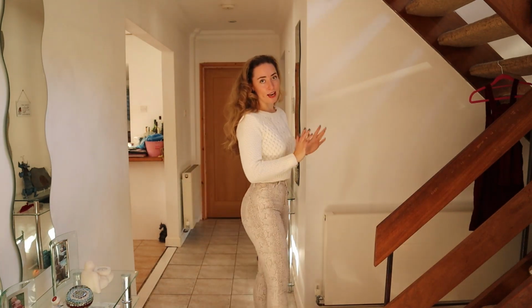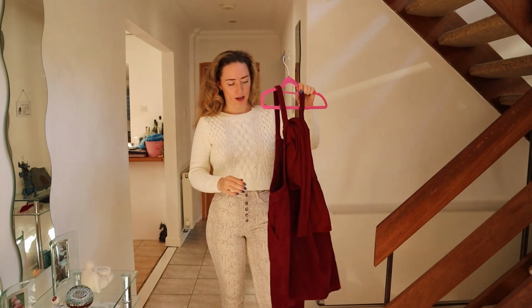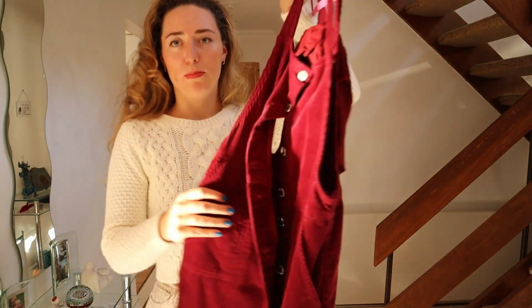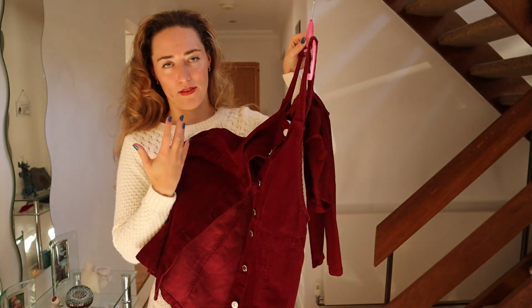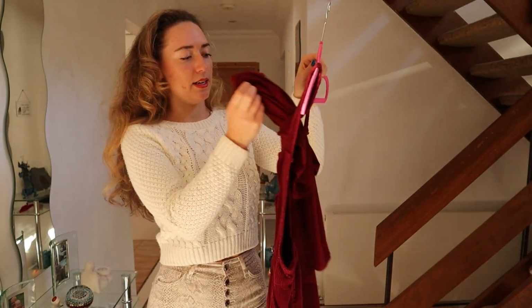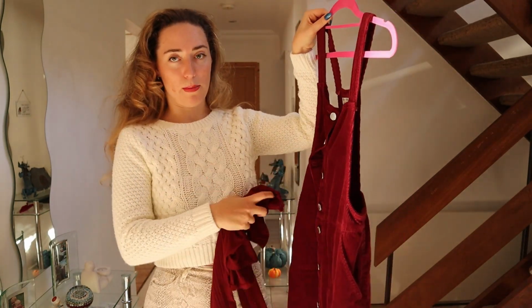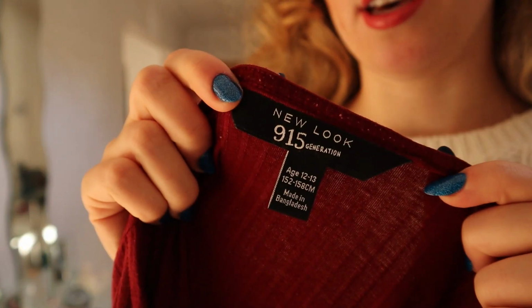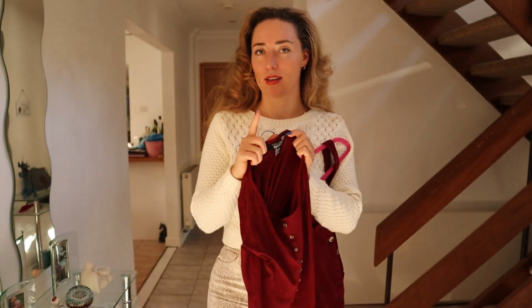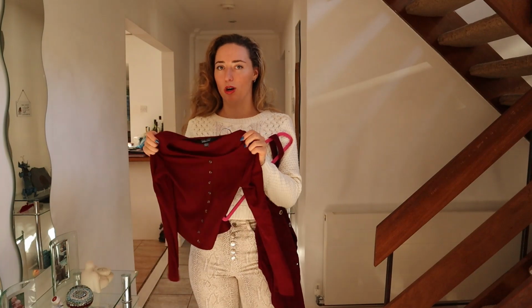Now the next thing and last outfit I'm going to show you guys is this kind of dungarees set. So it's this burgundy corduroy, which is my favourite colour ever. I love burgundy. And I picked it up, so this is a size 8 from Miss Selfridge. That was £1. And then I picked up this 50p girls top. So this is for age 12 to 13, but I normally get away with that.